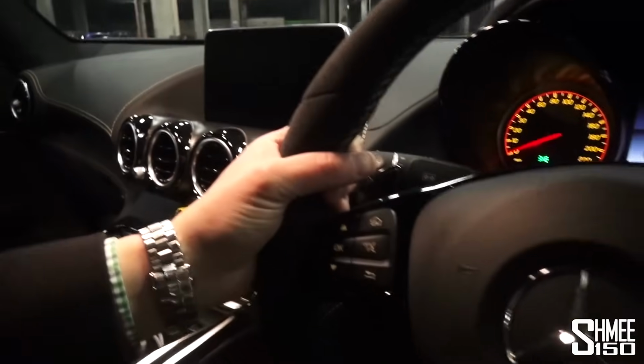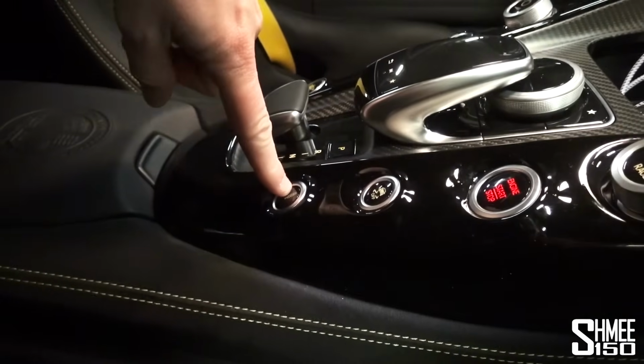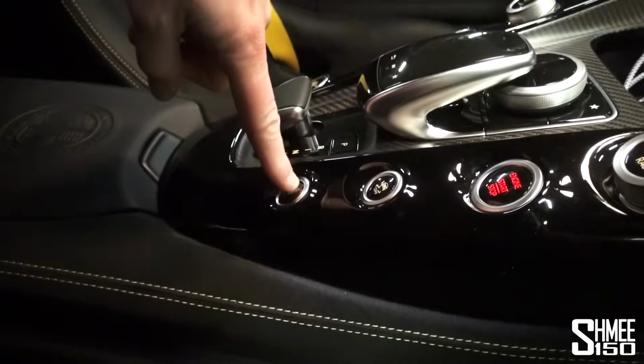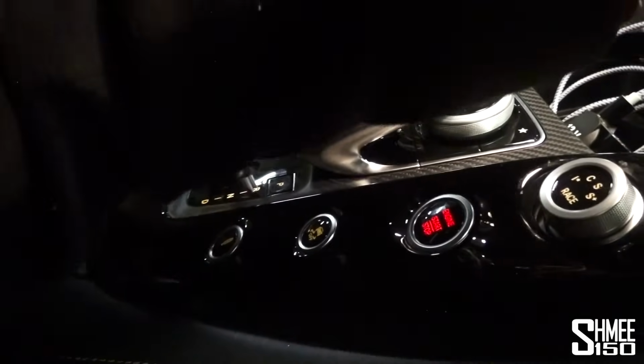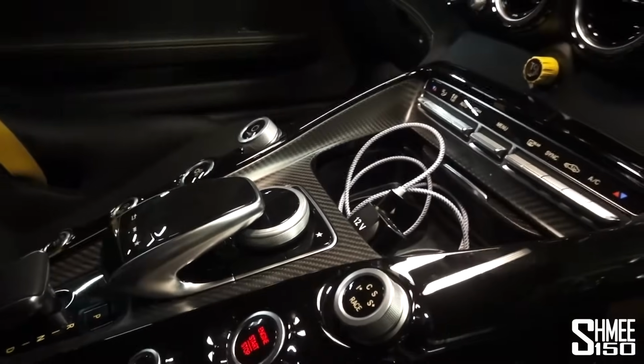But let's say you're driving, you know, you're holding the steering wheel. Look at where your elbow goes on the center console. I continuously find myself turning on the suspension and making it firm, or then going all the way around back to comfort. But my elbow is right on that button every single time, which is really awkward and annoying.